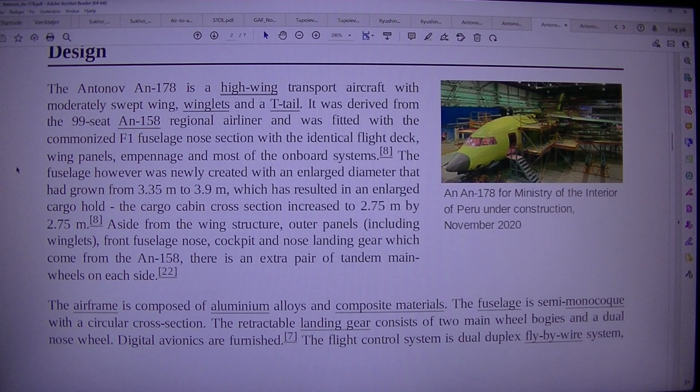Aside from the wing structure, outer panels including winglets, front fuselage nose, cockpit and nose landing gear come from the An-158. There is an extra pair of tandem main wheels on each side. The airframe is composed of aluminium alloys and composite materials. The fuselage is semi-monocoque with a circular cross-section. The retractable landing gear consists of two main wheel bogies and a dual nose wheel. Digital avionics are furnished.